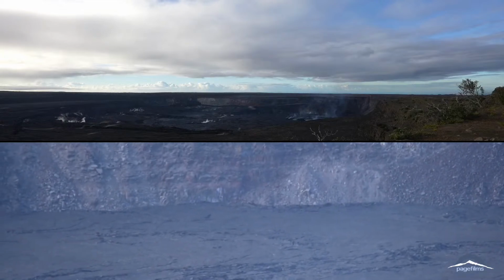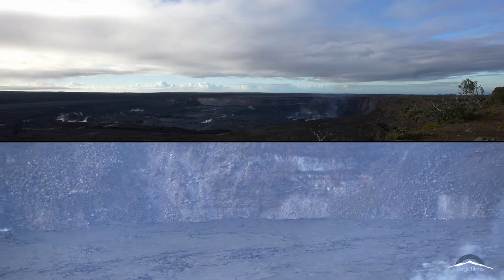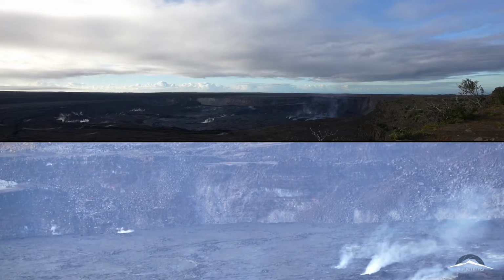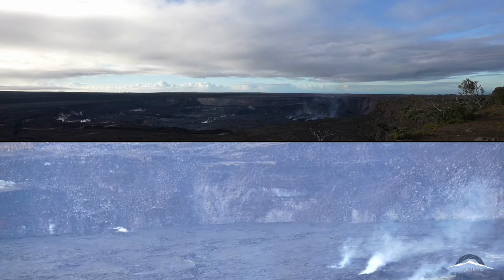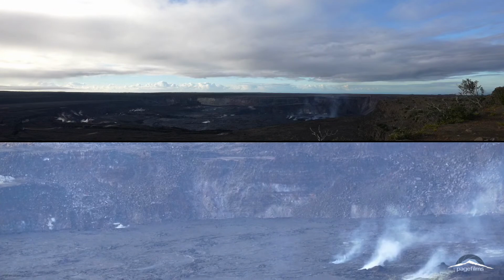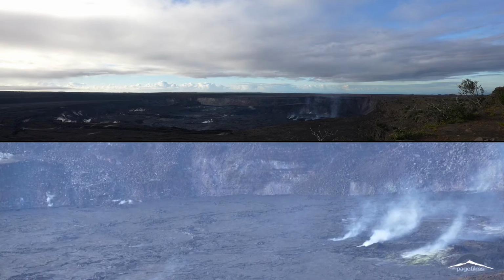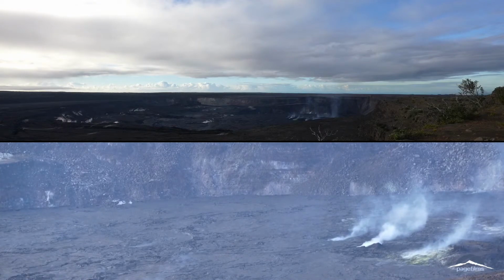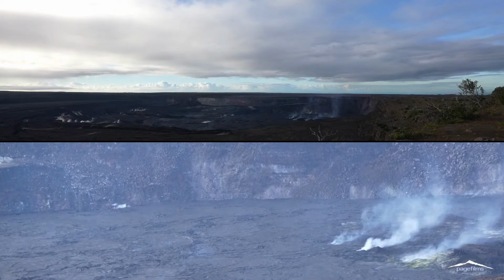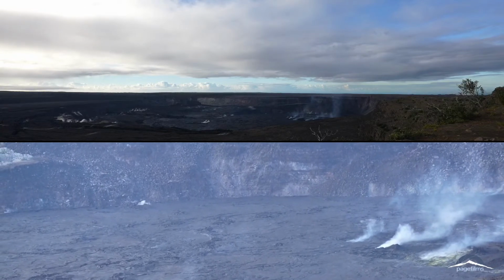This one's zoomed in. I'm going to zoom back out a little bit with it. For sure, Raymond, it will erupt again in the coming days, weeks, months, or years. I'm calling it weeks or months.